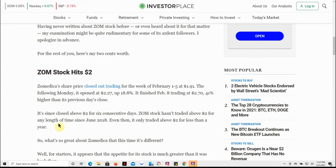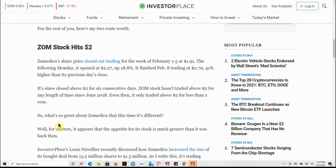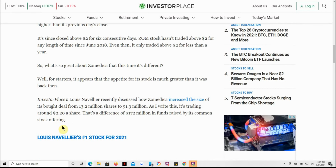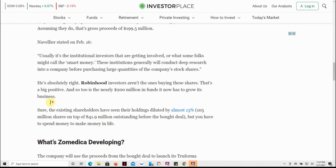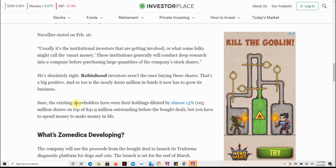If you have this stock, go ahead and leave it in the comments, as well as your cost basis and how many shares you have. That would be interesting. And if you have any further information on Zomedica, that would help us out. Not really too much in this article.